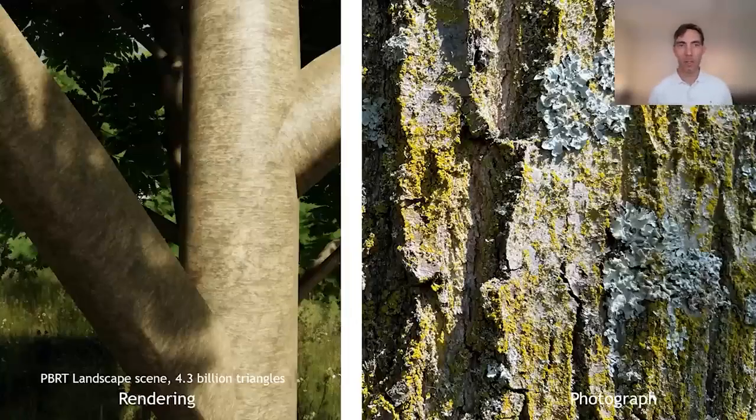Here's another example. Now it's a bit unfair because I didn't find the same type of tree, but you get the point. Left is the rendering of a tree in the landscape scene. The right is a close-up of the bark on one of these trees, of the trunk. So there's really sub-millimeter scale detail everywhere.